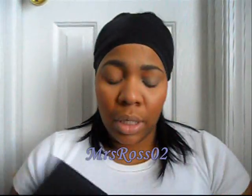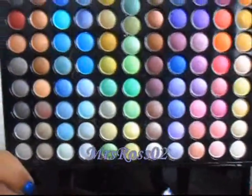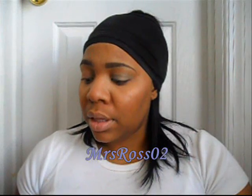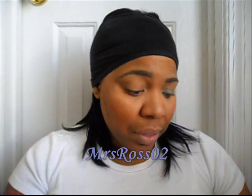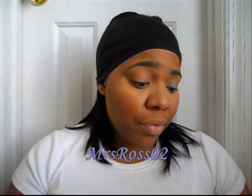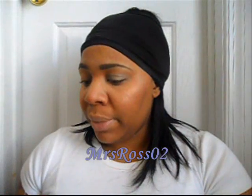I'm just going to show you guys how it looks. Like I said, you guys have seen this a thousand times, but this is the shimmer palette and how it looks. The colors are amazing. I've swatched each of these colors and I played in the colors as well. I have to tell you guys, this Cool Shimmer palette has every color under the rainbow. I know a lot of companies have their own names for what they have, but they all look the same.